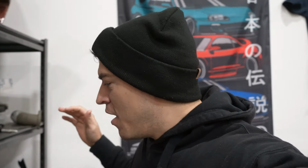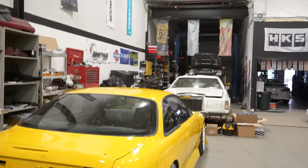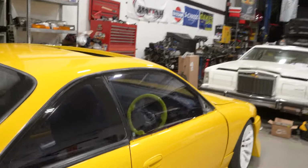About time. All right, next morning, it's early, it's cold, you can hear the heaters going, but now we're finally putting everything back together on the S14. All the little trim bits, that way it'll actually look like a car. I'm just so hyped on how it came out. The yellow on this is so good.